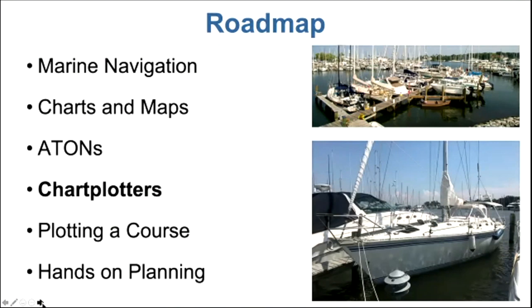So chartplotters are one of the places where these maps, these charts, get loaded. They get loaded into a chart plotter. You can do this on your computer. You can do it on your mobile devices like iPhones and iPads. And of course, you can do it on board your vessel. Next slide, please.